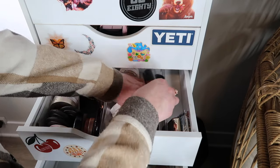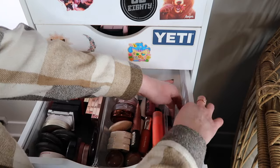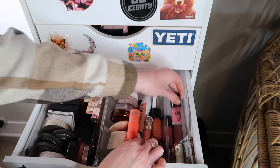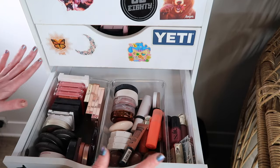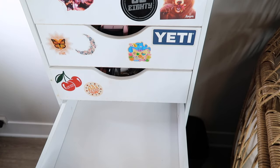Okay, I'm gonna keep this here. Okay, we're gonna keep the blush organized. Like so. Not my favorite, but it works. Okay, we're gonna move highlight into here.